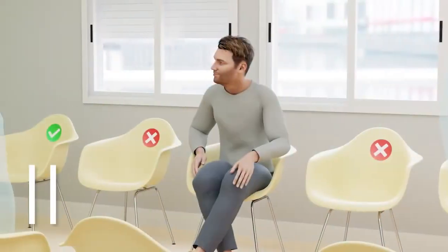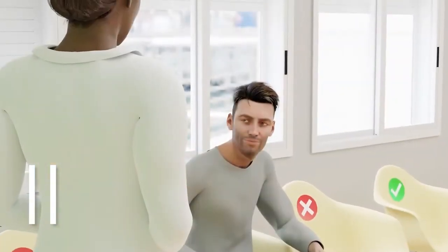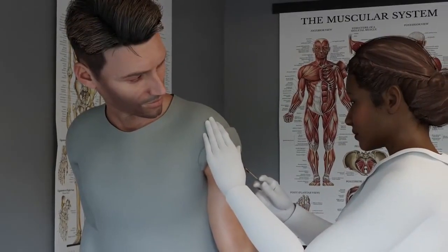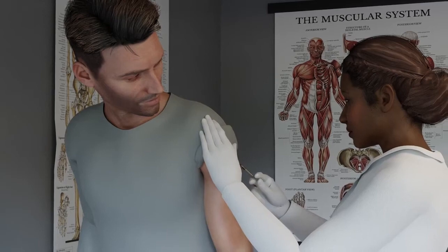In Phase 2, the drug's effectiveness is tested on a small number of patients with the condition the drug is developed for. It is also tested on a group of healthy volunteers to see whether the drug works safely, and the same with short-term use.